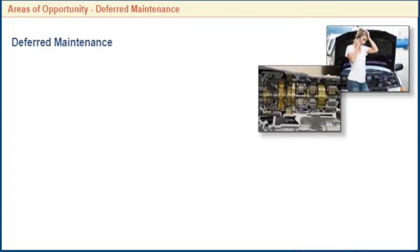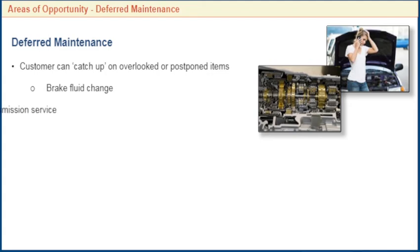Deferred maintenance is also an opportunity for you to sell scheduled maintenance, so the customer can catch up on any items they may have overlooked or postponed. Brake fluid change and transmission service may not be done if the manufacturer recommends brake fluid and transmission fluid changes at certain mileage or time.